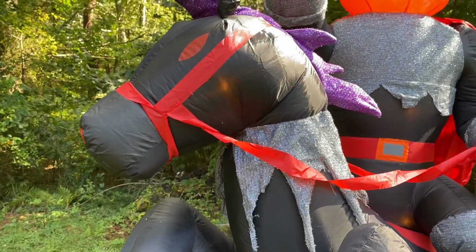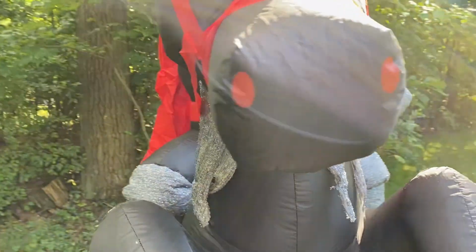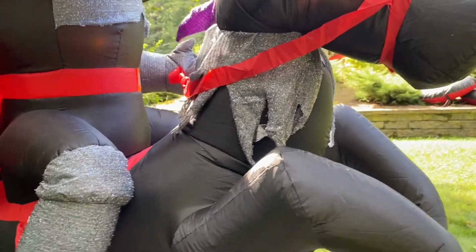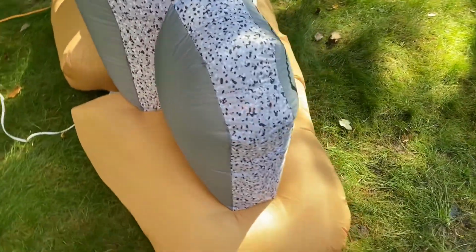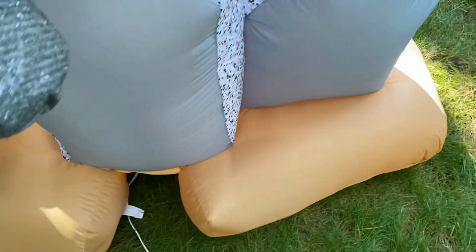So the horse's animation looks great. The face on the horse looks great as well. Gotta fix that a little bit. There we go. And then the headstones look good too. There's actually a huge gap right here for the fan to get air. Doesn't matter that much, you're not gonna see the back anyways.